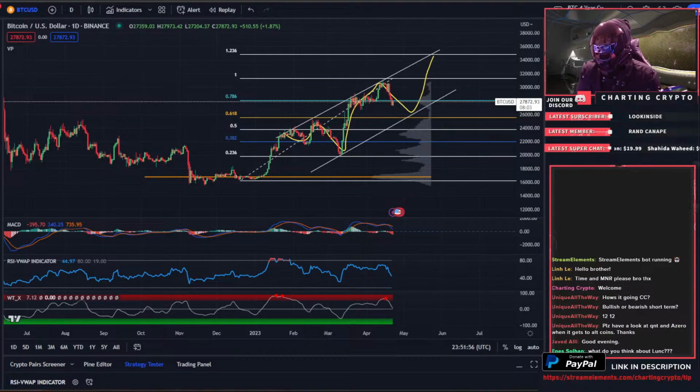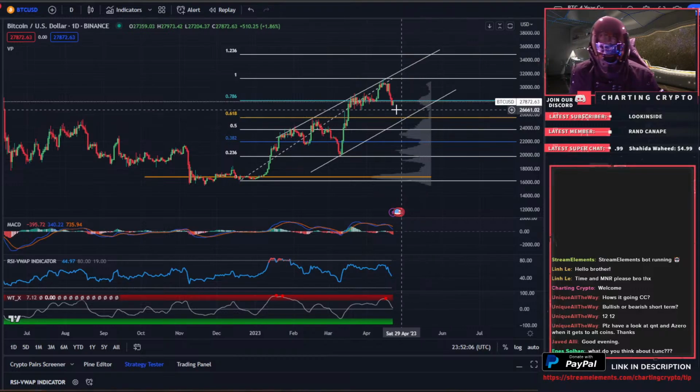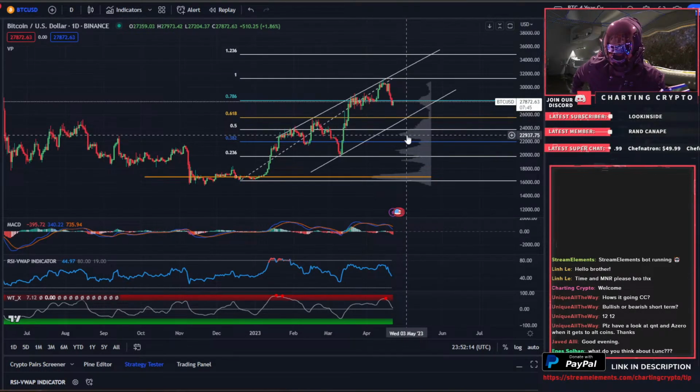Time, MNR, unique all the way, bullish or bearish short term. I'm bearish short term. Once BTC starts dropping, I think altcoins will do good, but this is kind of what I'm thinking. BTC is going to be heading down to around 25,000, and then we'll be seeing a bounce from that area right there off the 618.